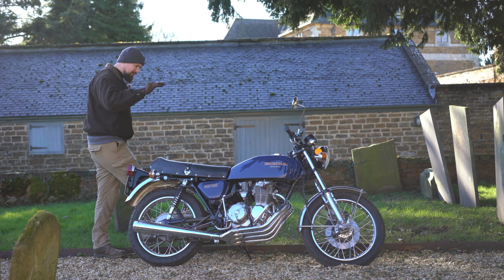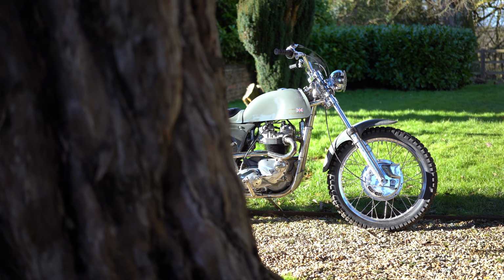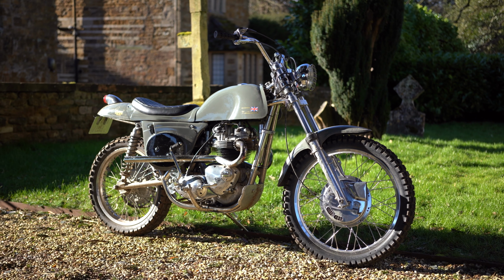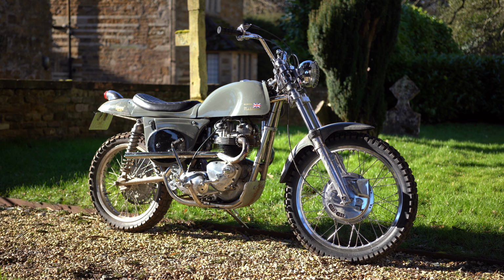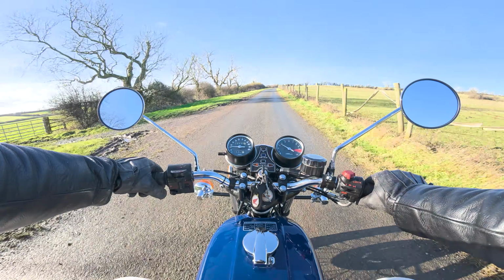And I think if we had this bike on its own and we didn't have it with the Matisse, we might have been drawn to it a little bit more than we have been, because we've been distracted by how outrageous that Rickman Matisse really is.